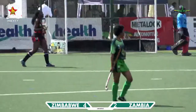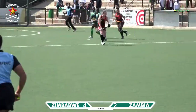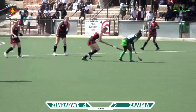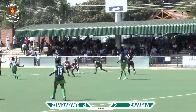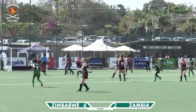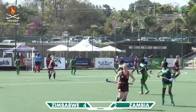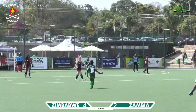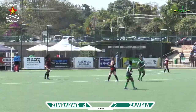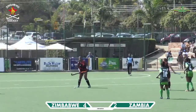Zim using the width of the field really well. Loose pass there, collected in the middle by Zambia. Stick tackle, advantage played by the umpire. Great passing by Zambia. Bit of a loose reverse pass attempt. Hit her back stick, turnover, Zimbabwe ball.